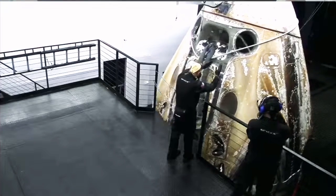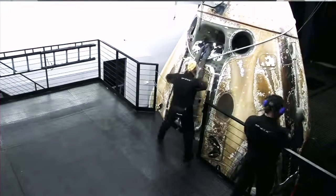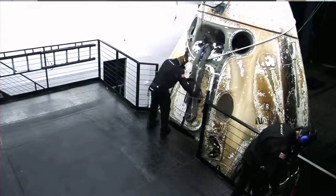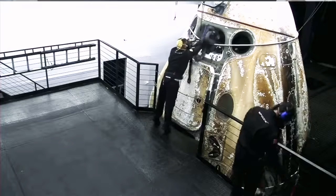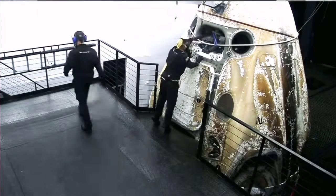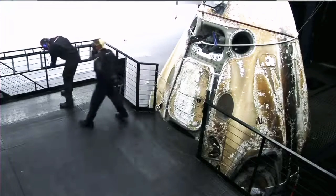And the person in the middle is helping to properly park Crew Dragon exactly where they want it to be for that hatch to line up perfectly with the egress platform. Just like you see on a runway with airplanes. Exactly. Or a friend when I'm not doing a good parking job.